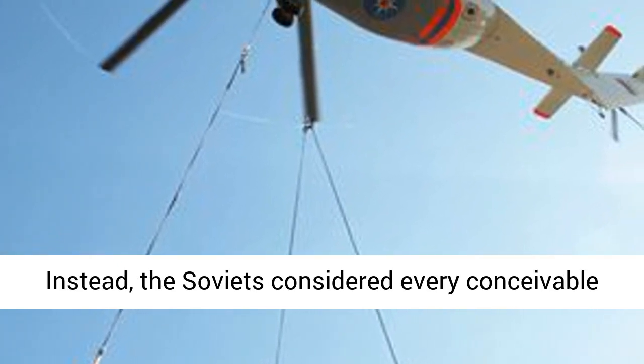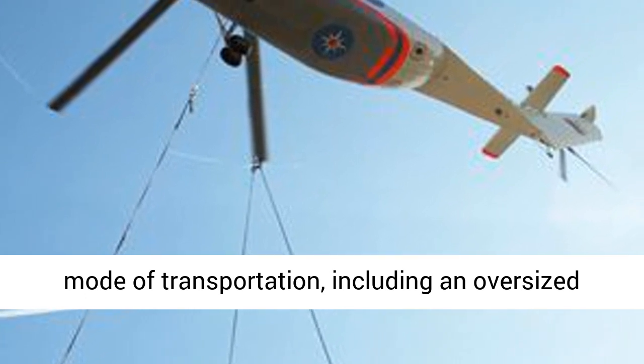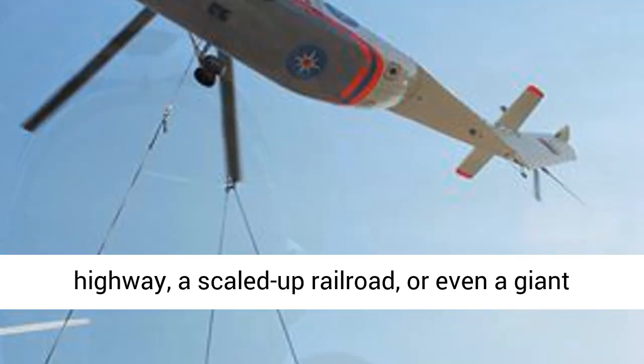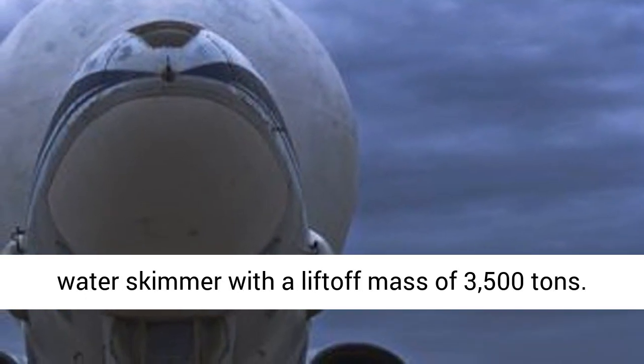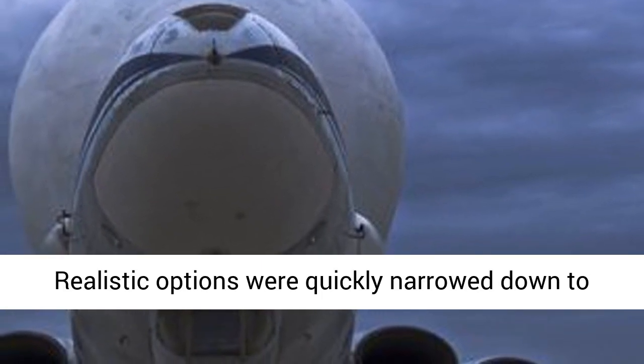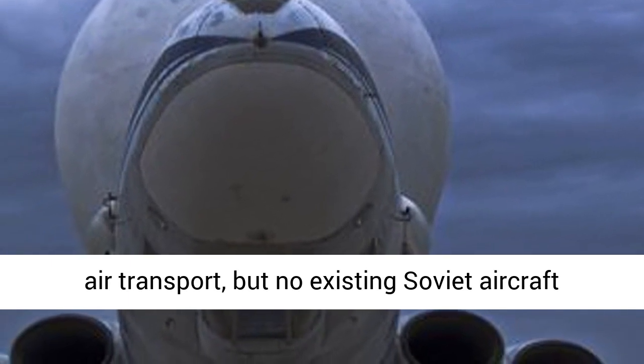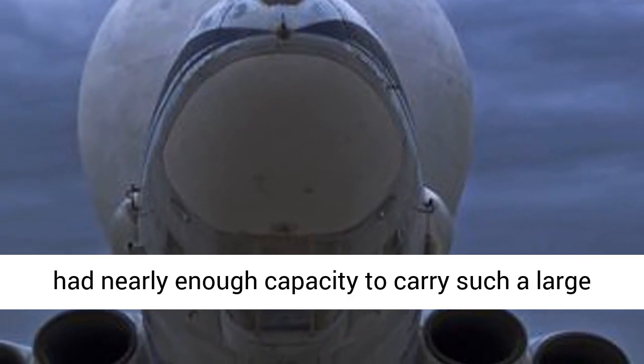Instead, the Soviets considered every conceivable mode of transportation, including an oversized highway, a scaled-up railroad, or even a giant water skimmer with a liftoff mass of 3,500 tons. Realistic options were quickly narrowed down to air transport, but no existing Soviet aircraft had nearly enough capacity to carry such a large payload.